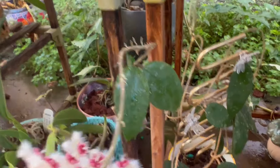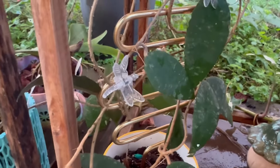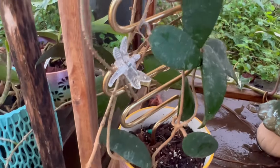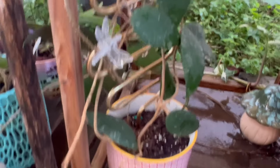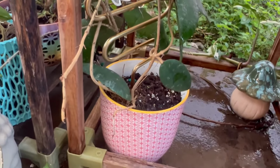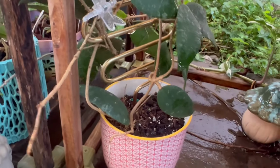So this Hoya started trailing. I'm not happy with these. I bought these at Amazon. They're way too heavy. I need to take her off of that. I'm gonna use one of the lighter ones that I make, but I need to put her in another pot because my trellis is wider. I'm not happy with this at all, guys.